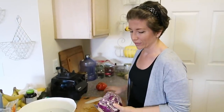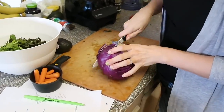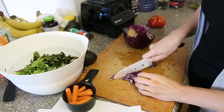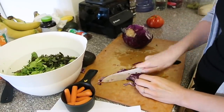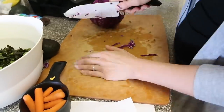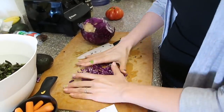Then we add something cruciferous, which is going to be just a cup of cabbage. I have red cabbage on hand, so you can use any kind of cabbage. So I just like to slice this really thin in really small pieces. That's not quite a cup, but I'm just going to go with it for now.